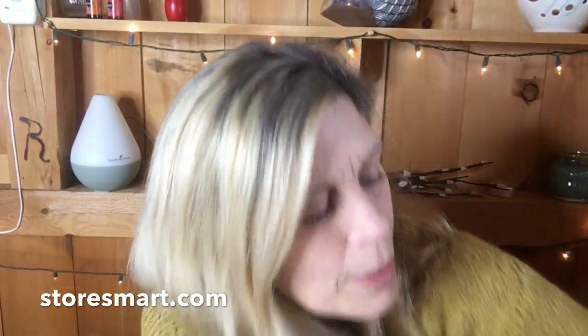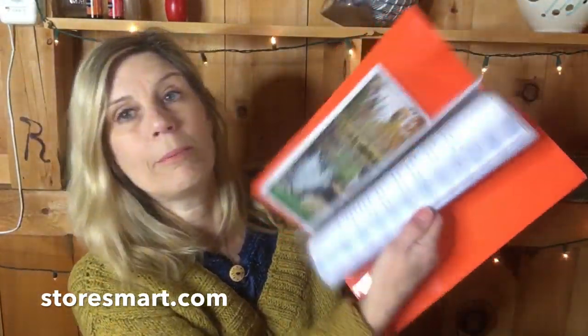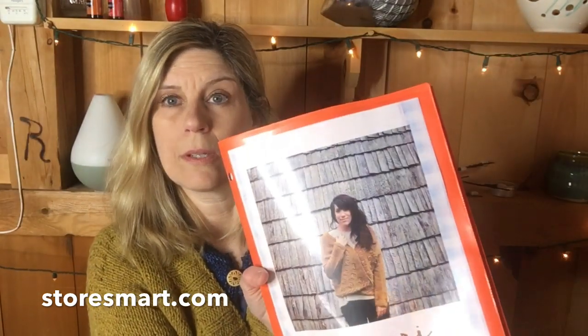And then of course they also have these wonderful pattern holders, which I have shown you before, but this is what I'm holding the Komoro in. This one happens to be a pretty long pattern, but it has enough sleeves for all of the pages, so it really protects that pattern and makes it easy for me to knit from.